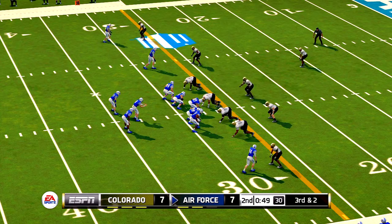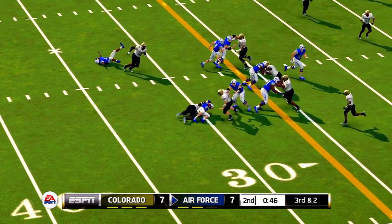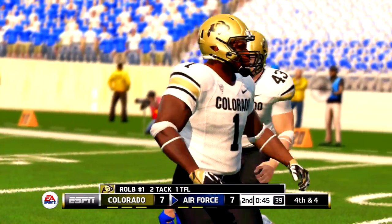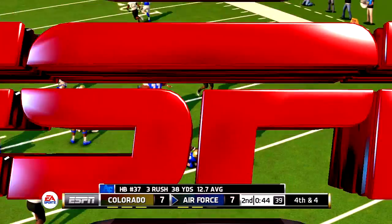Let's go! Green 93! Here's the handoff, and he's brought down right away. Loss of 2 yards on the play. That makes it fourth and 4.